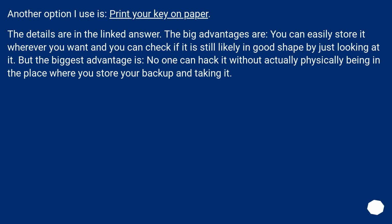Another option I use is print your key on paper. The details are in the linked answer. The big advantages are, you can easily store it wherever you want and you can check if it is still likely in good shape by just looking at it. But the biggest advantage is, no one can hack it without actually physically being in the place where you store your backup and taking it.